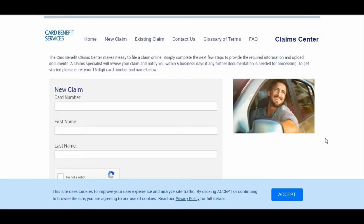So I'm going to show you how to submit this claim. And I haven't done it yet. It's my first time. So I'm going to go through it with you guys, and we'll see how it goes. So the first thing you have to do is enter your credit card number. Of course, we're going to edit all of this stuff out, and we're going to go to the next page. All right, so here we go.